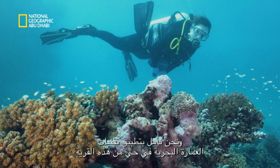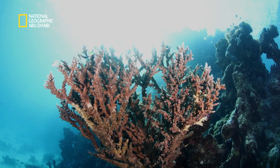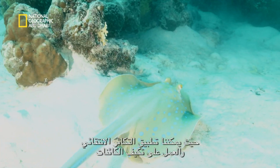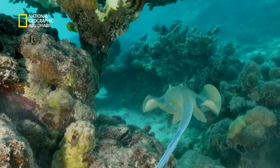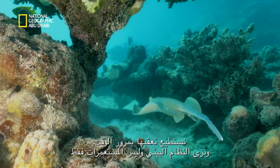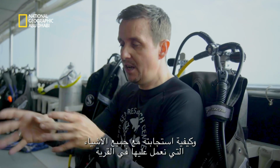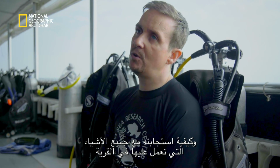We would like to place our technologies in a neighborhood of this village where we can do selective breeding and work on adaptation. Where we genotype most colonies, we can basically follow them and track them over time and see how the ecosystem, not just single colonies, respond to all the things that we're working on in the future.